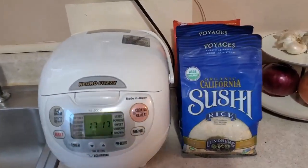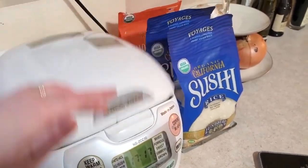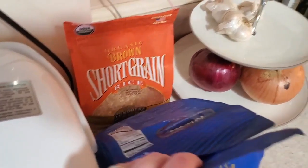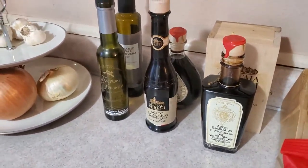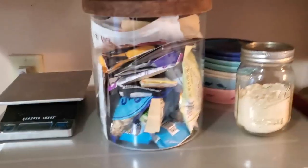Moving on. We love making vegan sushi. So of course we have a nice little rice maker here. We got a ton of sushi rice. We also got some brown rice down there. Some onions, some garlic. This is our collection of vinegars. I got this in the Canadian exchange video that I talked about earlier up here, you guys.